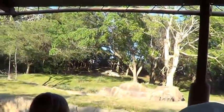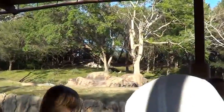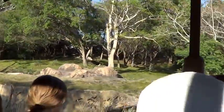Cheetahs are the fastest of the land mammals. On average, they run about 60 miles an hour. They are very quick. They're also a bit more of a daytime predator, relying very heavily on their eyesight.